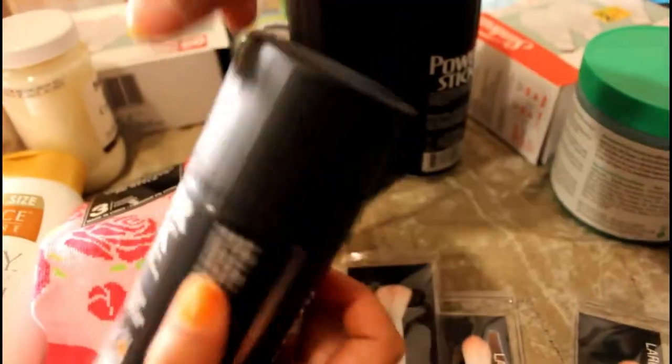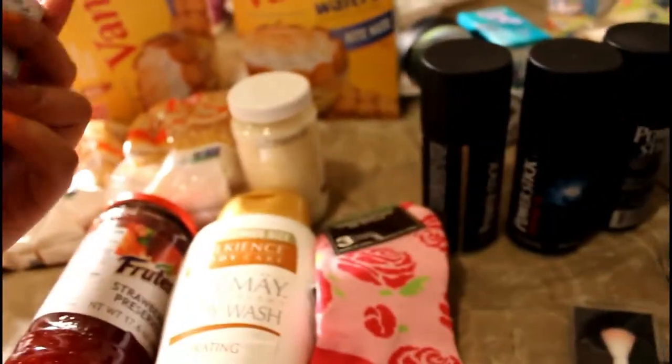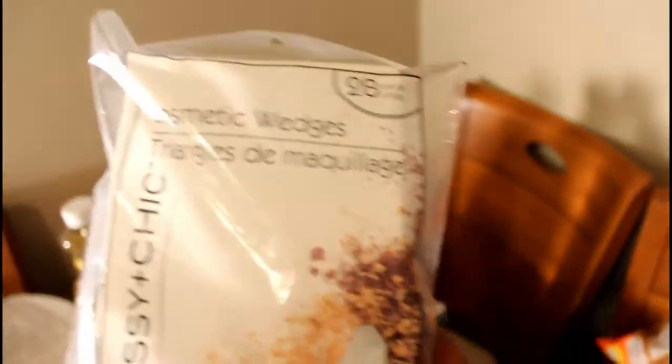I got some sprays for the boys here. This is for their hair, olive oil styling gel. We got these 2 jellos actually came from Save Mart. I got some light bulbs because the lights went out. 2 missing here, some missing in the bathroom. Okay, I got some Zest Fully Clean coffee cups, deodorant. I have some cosmetic wedges here.